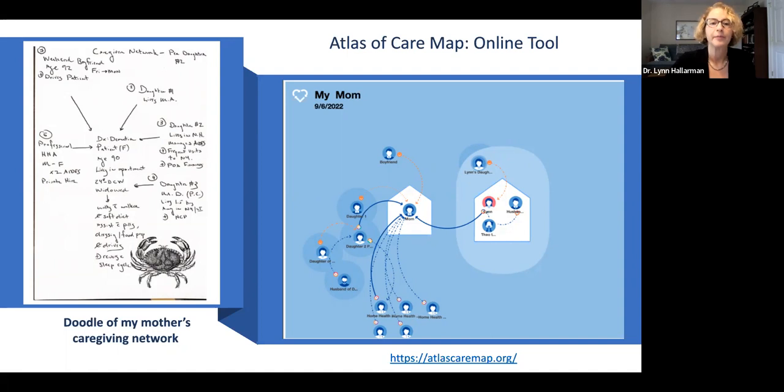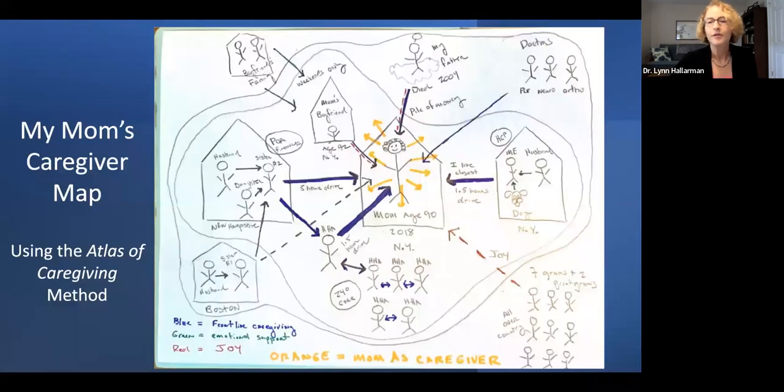Next slide. Okay, ta-da! So this is my mom's drawn care map. And I actually did this last week because I didn't do this before. I wish I had done this version of it when I had my mom. My mom died in 2020. But I actually still smile, and it was still, I would say, therapeutic for me even now to do this map. And what it does is it just brings to life our whole network.